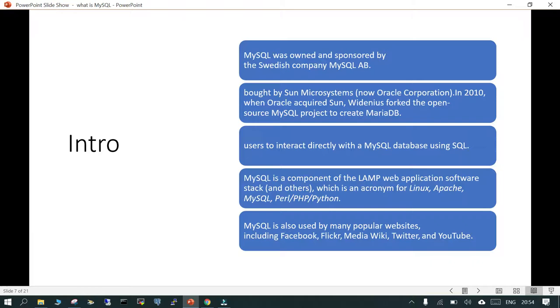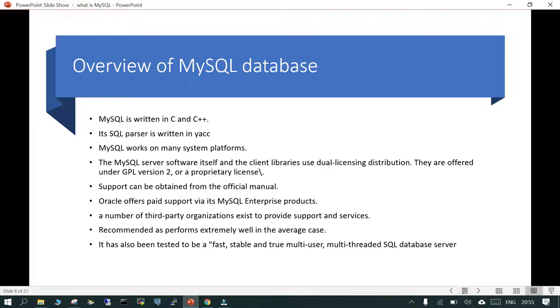Initially it was written in C and C++, and the parser is YACC. It is available both as an open source relational database and as an enterprise edition with a lot of additional features. One reason it is so fast is the kind of storage engine it has, and because it is multi-user, it has multi-threading built in.